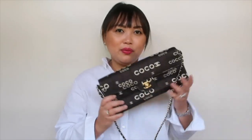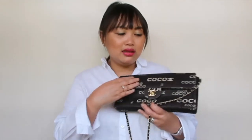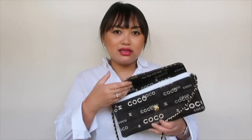I would highly suggest having one seasonal bag from Chanel in your collection that you truly fall in love with, that you want to have forever. For example, I have this one. This is a vintage one. I don't remember the year of this bag, but for me, this bag is really fun. This one is in jersey. This one is in the chocolate bar east-west kind of style.